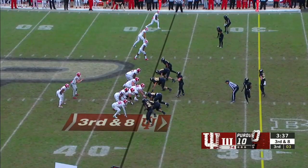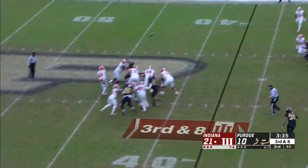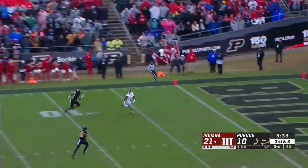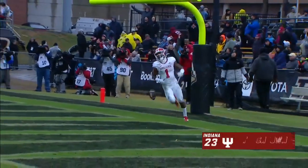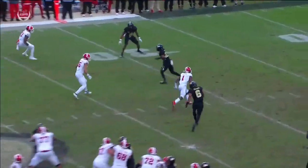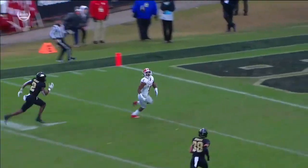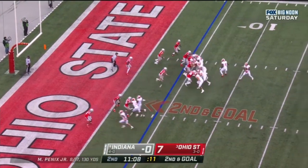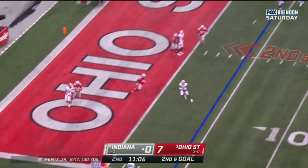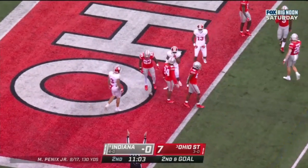Philyor again. No one on top of Philyor, the most dangerous player on the field right now. Ramsey looking his way. Philyor has a step. Makes the catch. Touchdown. There's no one on top of Philyor. He has nothing but green grass in front of him. And quarterback Peyton Ramsey couldn't wait until he... Penix. Sidearm. Caught. Touchdown, Indiana. Wow.